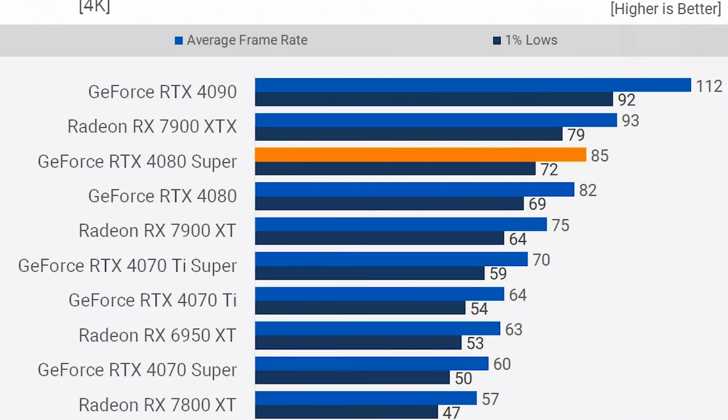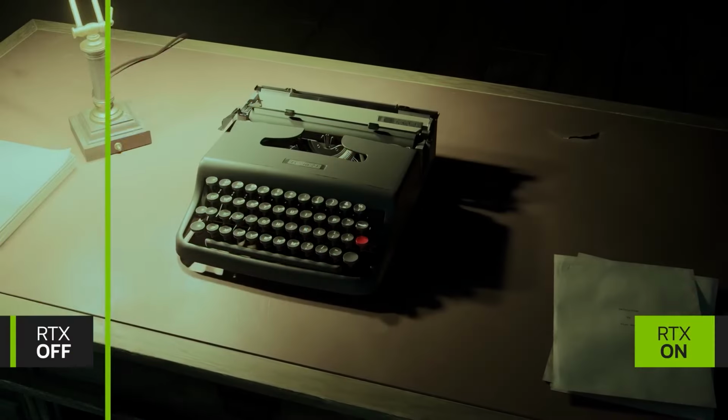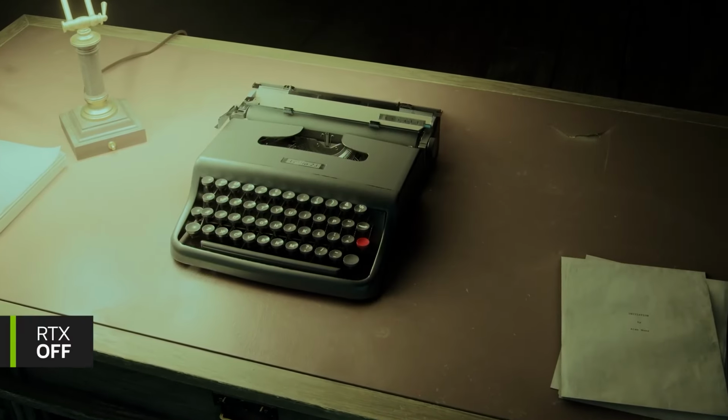At 4K resolution, you can expect around 85-plus FPS on average in highly demanding titles. This is native resolution, so if you turn on DLSS, it's going to be closer to 100 or 120, depending on the game and the settings. And this system is also very strong when it comes to ray tracing performance, in case you are interested in playing with ray tracing enabled.